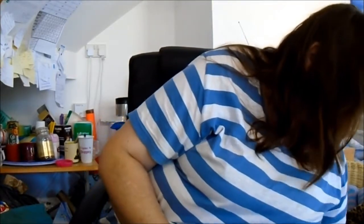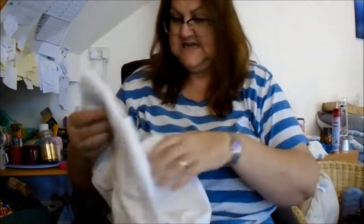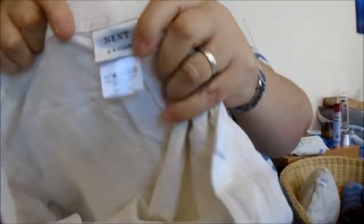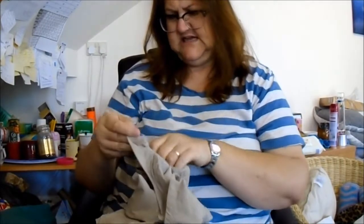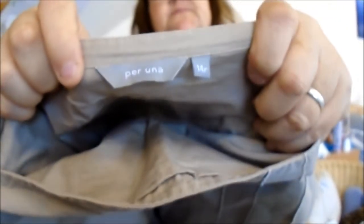Then over here, let me try and find the rest. I think they might be in here. So off the 50p lady, I call her that, I got these next, and they're basically linen and cotton trousers, white trousers, just your basic 31 leg. And then this is a linen skirt, which is again Peruna, size 14.